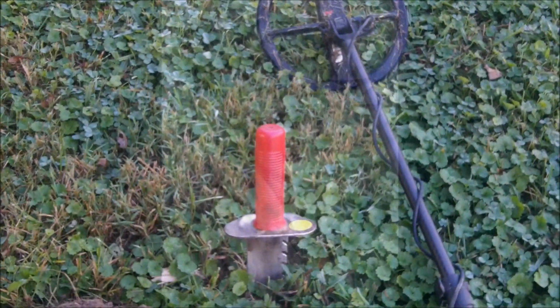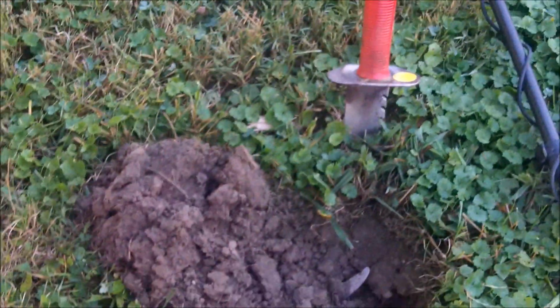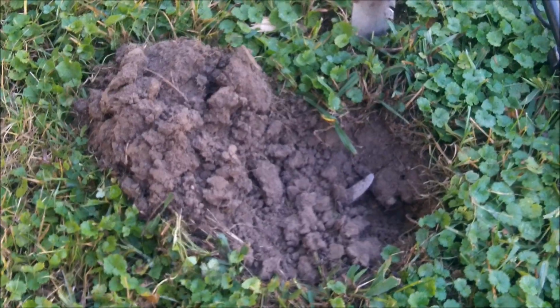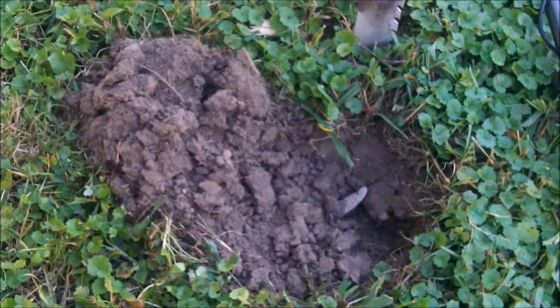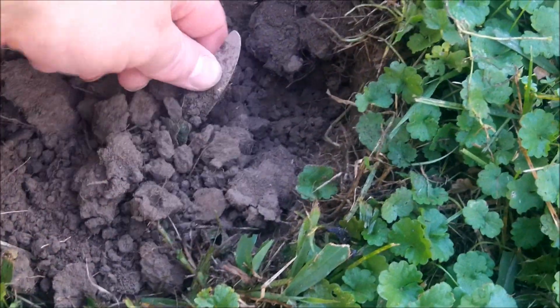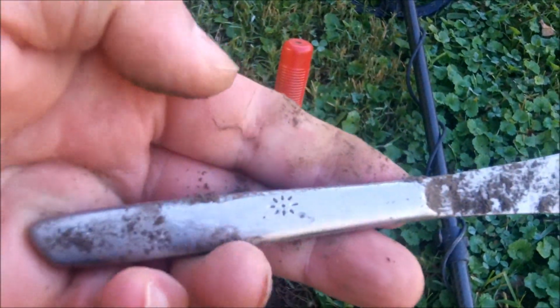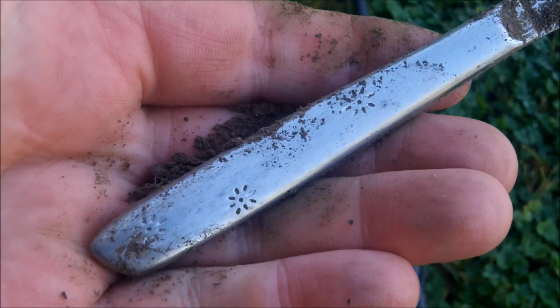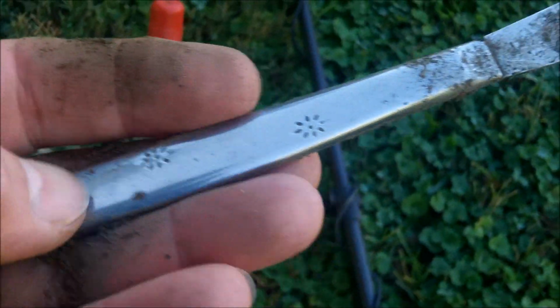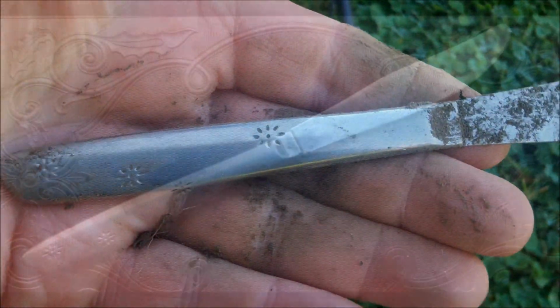Well, next signal was ringing in 68. Gave me a really long, elongated signature on my screen. And now I know why. I dug down. I think I got it loose, and I grabbed the camera. Don't know if it's going to be something modern or old, but it appears I have a table knife. What the heck. It is kind of vintage there. It's got a little daisy pattern. Probably 60s, somewhere around there, possibly into the 50s. That's pretty cool. That's like the second one I've gotten recently, and I like it. Very cool piece.